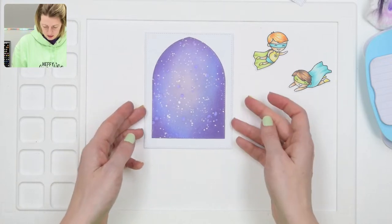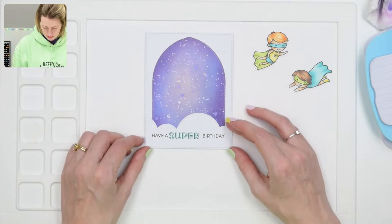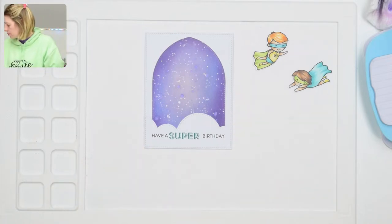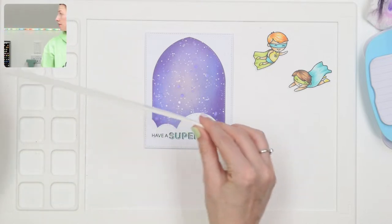Nice. This is going to go right on here. This one on top like this. But you know me. Let's get some foam tape on there. I have some big foam here.